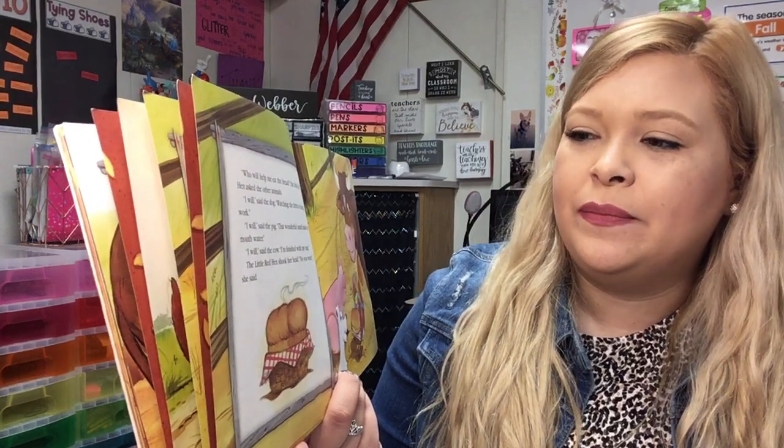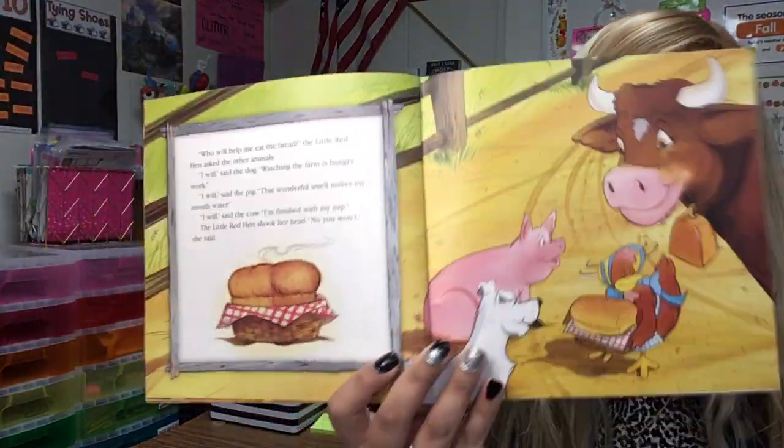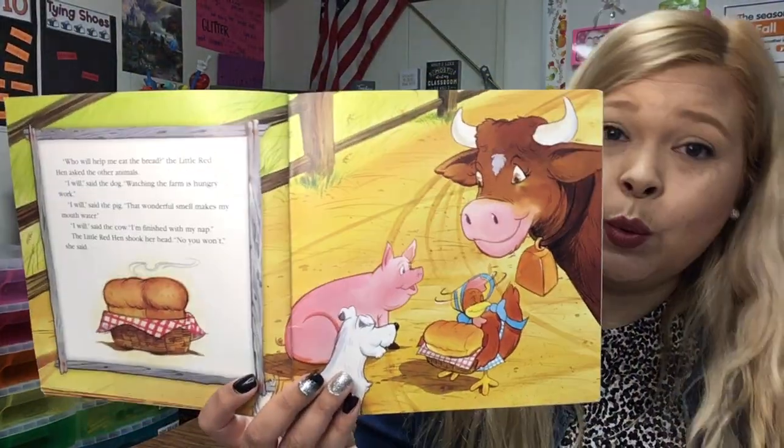"Who will help me eat this bread?" the little red hen asked the other animals. "I will," said the dog. "Farm work is hungry work." "I will," said the pig. "That wonderful smell makes my mouth water." "I will," said the cow. "I'm finished with my nap." The little red hen shook her head. "No, you won't," she said. Good for her.